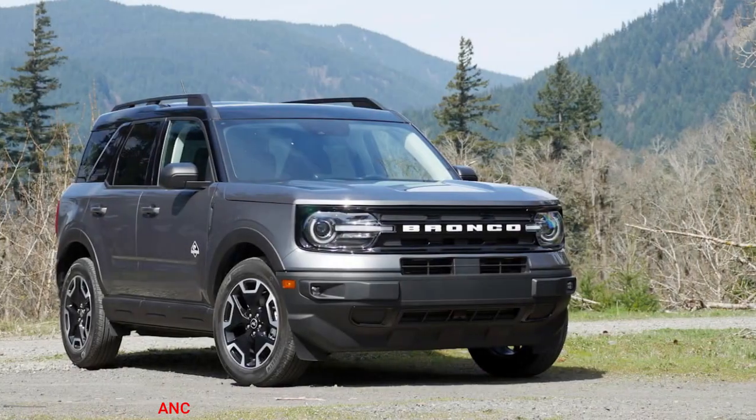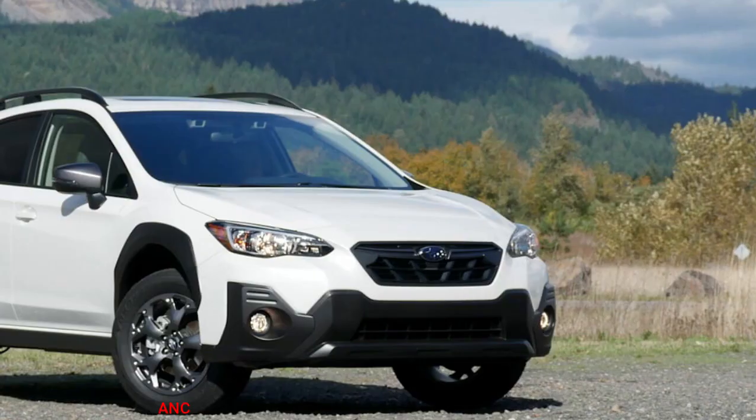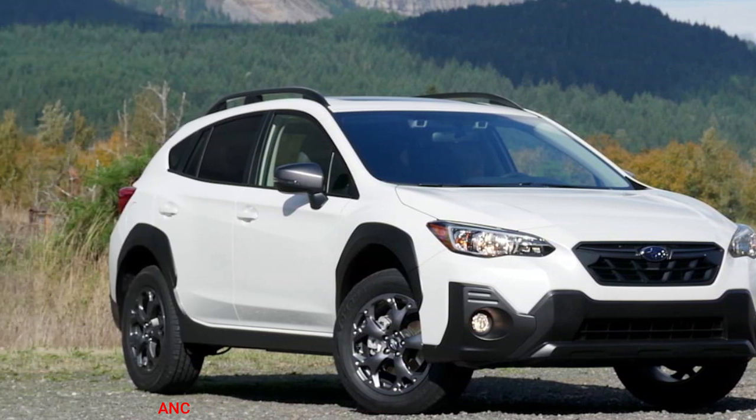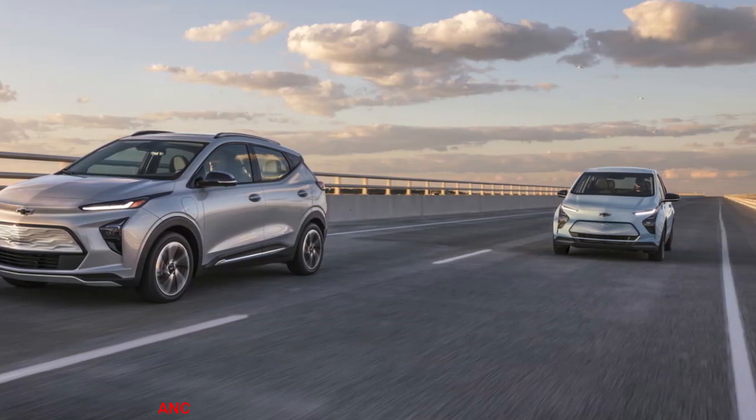Kia Seltos. Why it stands out: surprising space, acceleration from turbo models, class-leading tech, distinct design details. Could be better: some cheap interior bits. Our full 2023 Kia Seltos review.